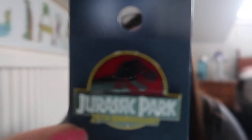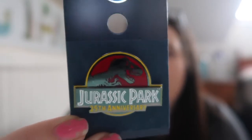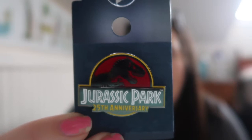So the first pin I picked up was the Jurassic Park 25th anniversary pin, because that is either happening now or coming up soon. It's not very special, it just says Jurassic Park 25th anniversary, but I don't know how much longer you're going to be able to get these pins, so I thought I'd get one as I was there for the 25th anniversary. This was $9.95. Like I said, not very special, but one of those pins that if you see it, you have to get it, because you don't know how many there are going to be of these.